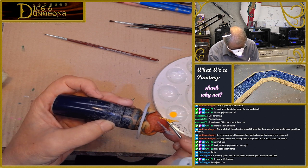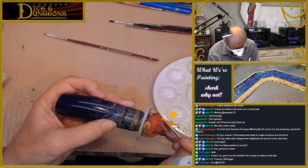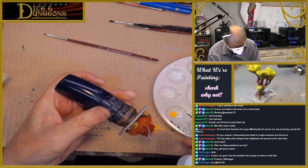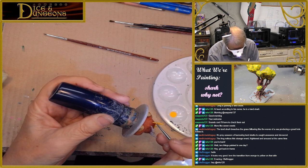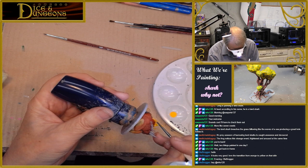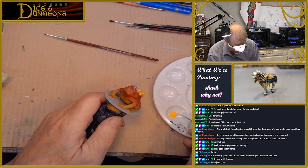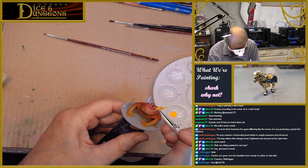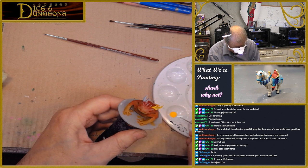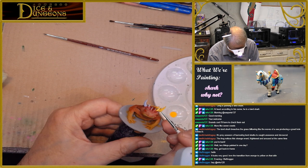Be able to do the pearlescent paints on these or not. Eventually I will, but I'm not sure I'll be able to do them today. Because it's, you know, things. Paint drying or not. Okay, after I get this one glued on, that's what I'm doing.